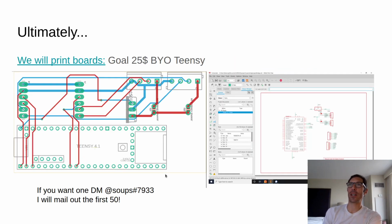And then again, when we actually make a board, we're hoping that we can get it out the door with a TNC for $50. If you are interested in getting one of the first runs of the board that we're having made, please find James on Discord. He's soup7933, and we'll have the first 50. I'll mail them out. You'll have to give me an address, sorry, or come pick it up in Connecticut. Either way, we're going to have a run of boards made, and we'll send those out so you can play with them yourselves. And again, we'll probably be sticking to that $50 range, which might mean that we have to make some concessions somewhere, but stay tuned with the version 1 board.